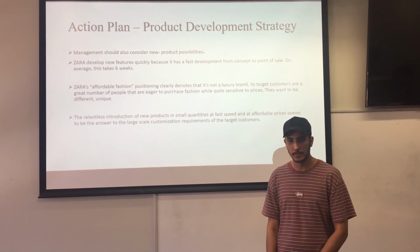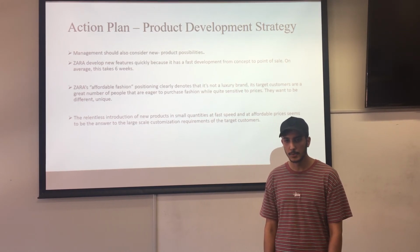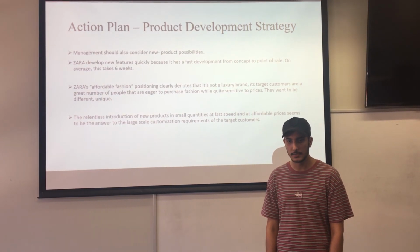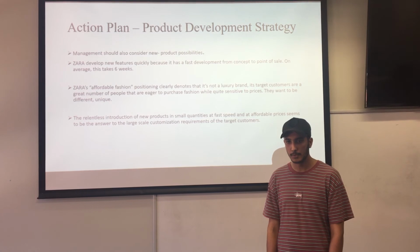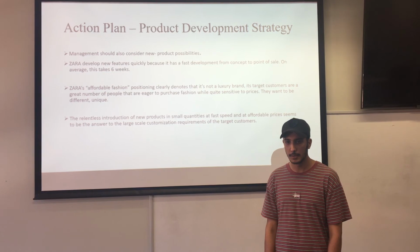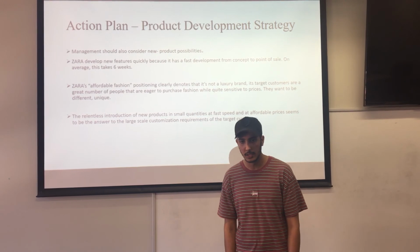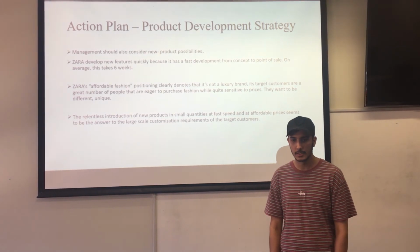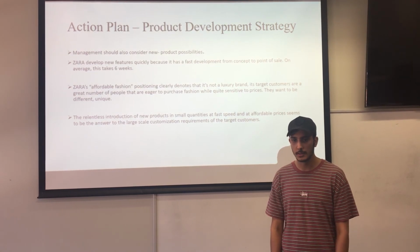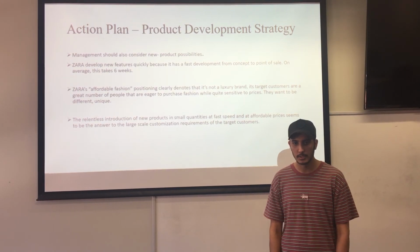So, continuing with the product development strategies, management should also consider new product possibilities. Zara develops new features quickly because it has fast development from concept to point of sale. On average, it takes 6 weeks. Zara's affordable fashion positioning clearly denotes that it is not a luxury brand. It targets a great number of customers who are eager to purchase fashion while quite sensitive to prices. They want to be different and unique. The relentless introduction of new products in small quantities at fast speed and at affordable prices seems to be the answer to the large-scale customization requirements of the target customers.